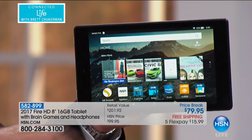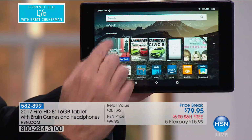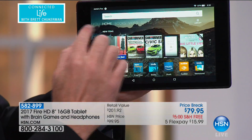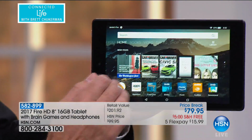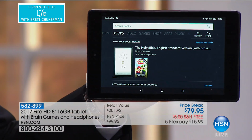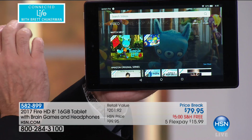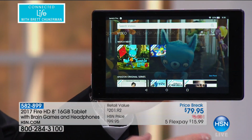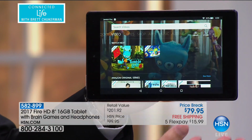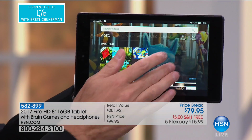With the operating system, this is the Fire operating system, it does something that other tablets don't do. You see across the top here, there's basically always a really, really easy menu to use. So whether you're in home or if you want to read a book on your tablet, all I'm doing is sliding from one side to the other. If you want to watch videos on your tablet, and there are gajillions of videos available, whether you're using the Amazon Prime store, which many of us do, if you're an Amazon Prime member, lots of Amazon Prime content available to you.